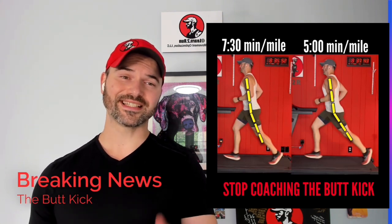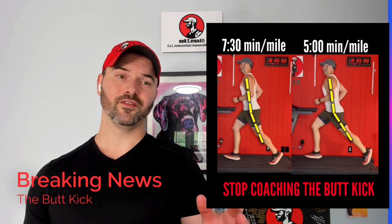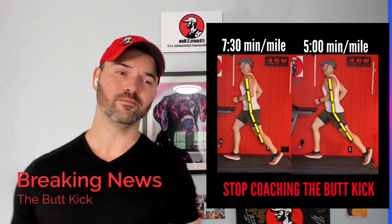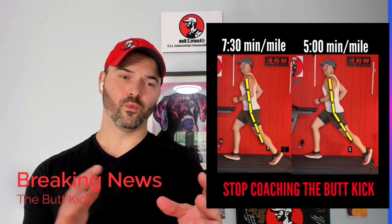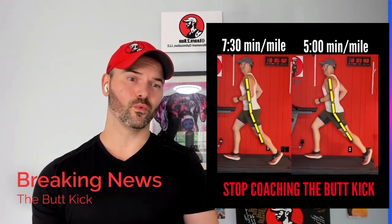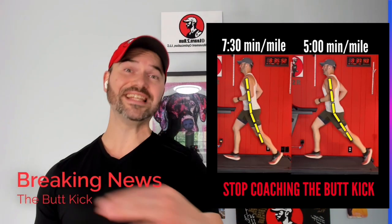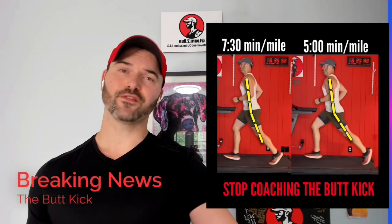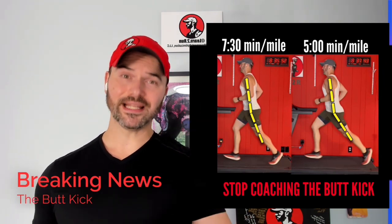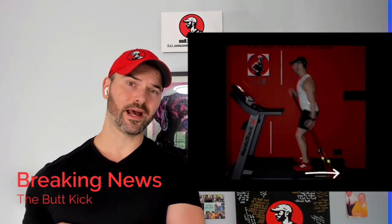Here I'm running at a 7:30 pace, or 8 miles per hour. On the right-hand side, I'm running at a 5-minute pace, or 12 miles per hour. This phase is right before we leave the ground, right before we have that flight phase where we're going horizontal in the air. Look at the difference. Back to that paddle analogy, it's like my leg is that paddle and I'm pushing further back.